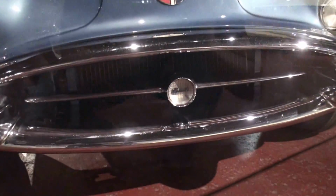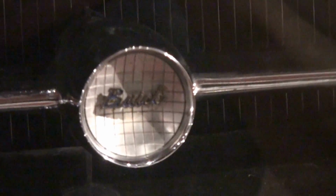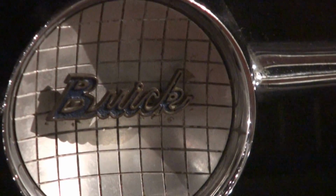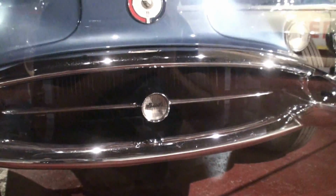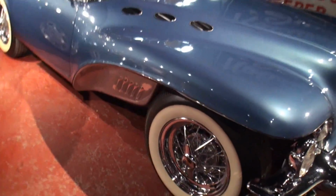Let me just get that one little piece right in there as well. Buick. I didn't even notice that at first. Little Buick emblem in there. All right, let's take an overall look at the side of this car.